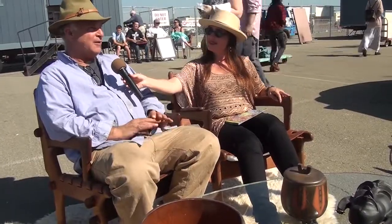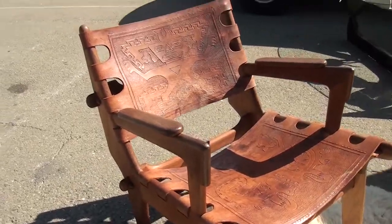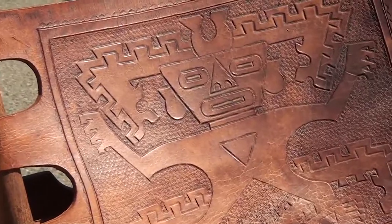Can you tell us about these wonderful chairs that we're sitting in right now? These are actually, I'm calling them Peruvian modern, and they were done by a guy I found online. There's some that they make now, and these are an earlier version of the chair. They're handcrafted, and they're made out of solid teak, and the leather's got a Mayan motif on it. Hand tooled. They're very nice.